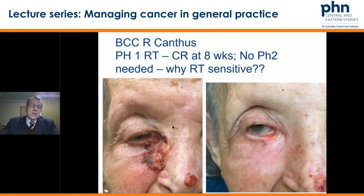This is an elderly lady who had this nasty deforming BCC of her right inner canthus. She just had one phase of 5 treatments, and all that cancer's gone. So she had no surgery. This is radiotherapy only. And we'd like to ask the question, well, why is this lady so radiation sensitive? There's certainly a lot of room here for very good scientific work to find out why older Australians in particular, with a lot of UV exposure, tend to be more radiation sensitive than younger people.